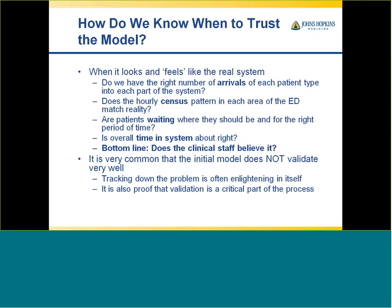Then the next measure that I really like to look at is the hourly census pattern. The reason that we choose that one is because it is reflective of a combination of input metrics. So the census pattern is not likely to be right unless you've got your arrivals correct, your pathways have to be correct, and the amount of time that patients spend in each area has to be correct for the census patterns to work out. This is also something that is pretty easy to show to staff, and they'll recognize it intuitively as looking approximately right or not.